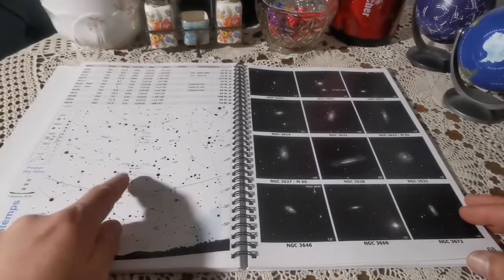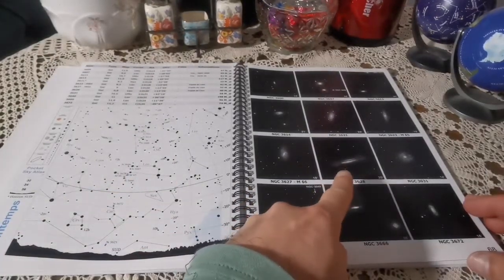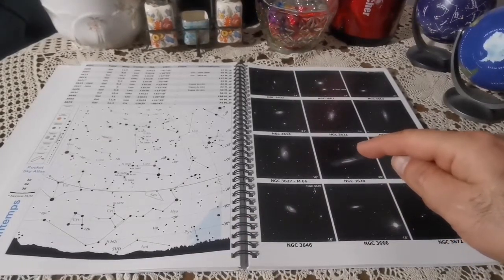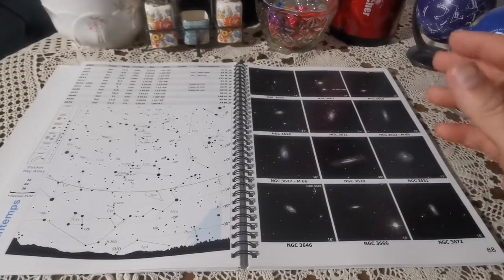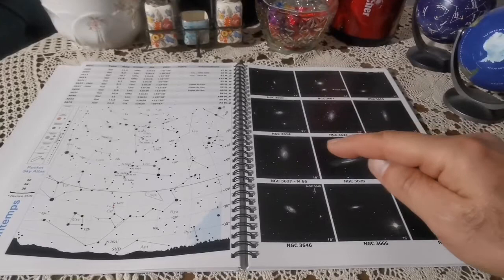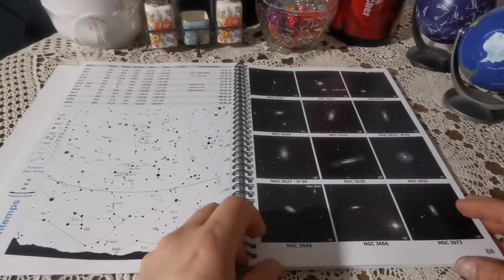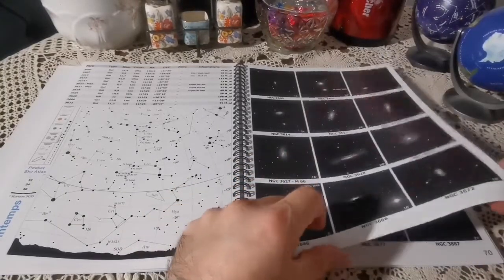Yeah, the Leo Triplet is here now, and we can see the galaxies of the Leo Triplet easily visible in the smallest apertures even. But for the best observation of this, you can use either a 6-inch refractor or Skywatcher EvoStar very nicely, and also a 12-inch Dobsonian. Again, these are the part of the Leo Triplet.